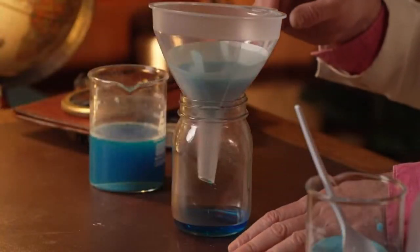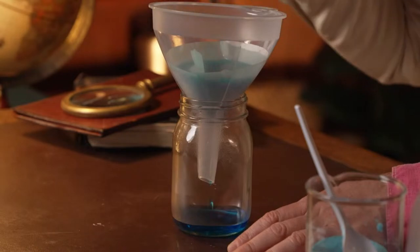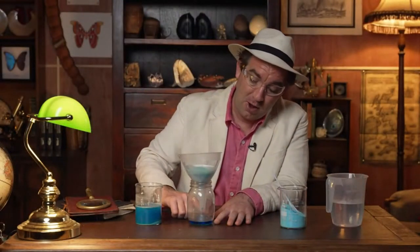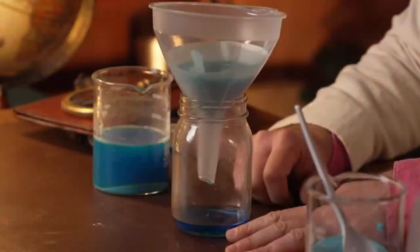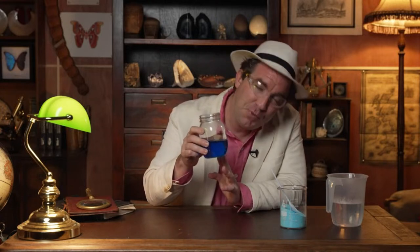Keep an eye on your filter funnel and top up the amount of solution in the funnel to ensure that the full amount of solution is eventually filtered. You'll end up in about half an hour with all of the solution fully filtered and free of impurities. After the filtering process is done, your solution should look like this, totally transparent and see-through, and this beautiful bright blue color.